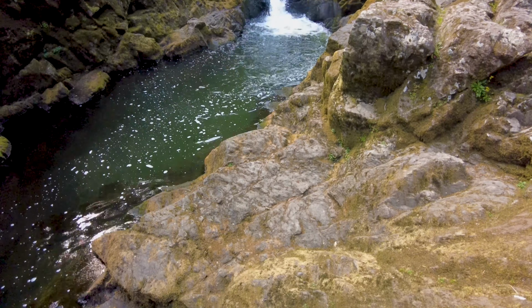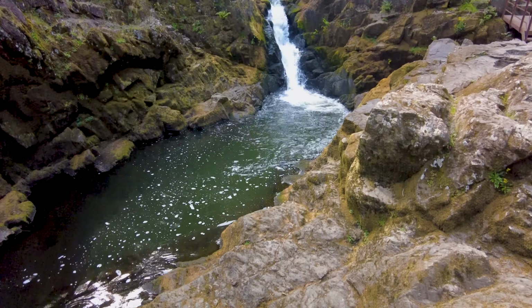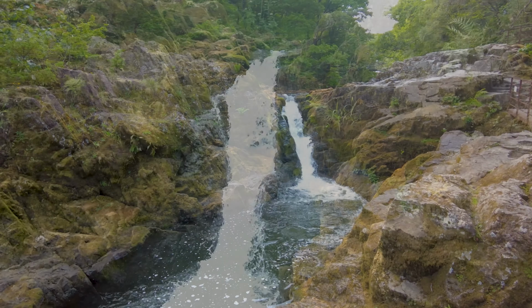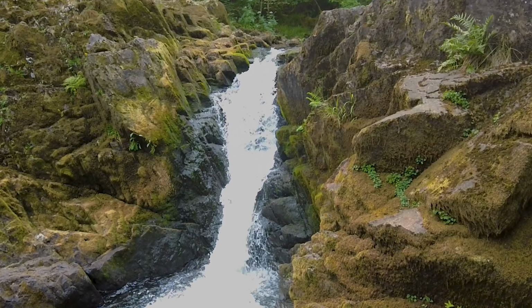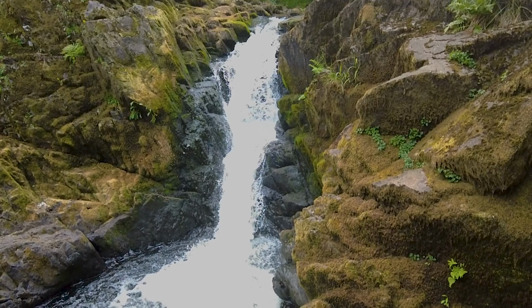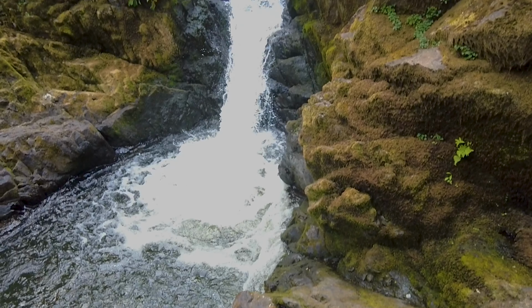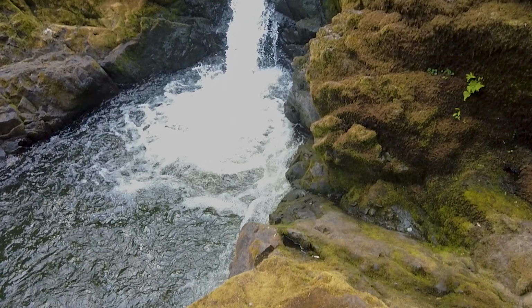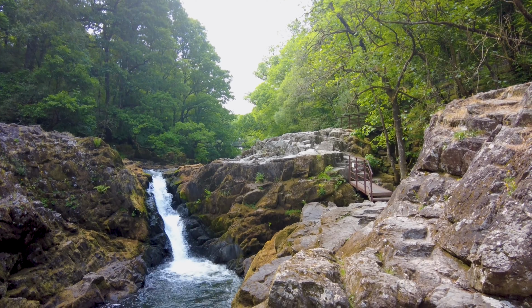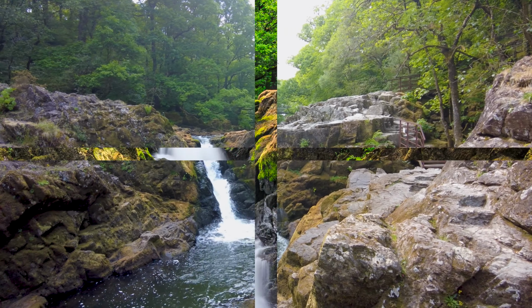I don't know whether we'll go down there. I might try some long exposure, see if we can get swirls with all the bubbles here. So yeah, we'll have a mooch around, take various shots and see what we can come up with. Whether we video any more of it or not, or whether we'll just put the images up after this. So yeah, this is Skelwith Force, and we'll see what we can come up with.